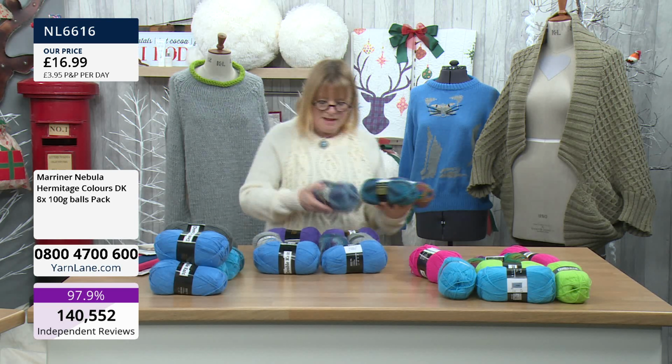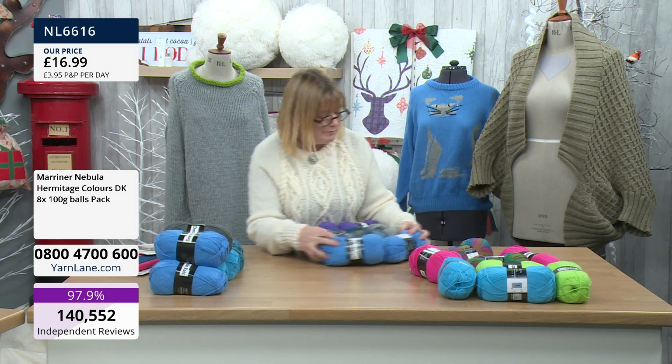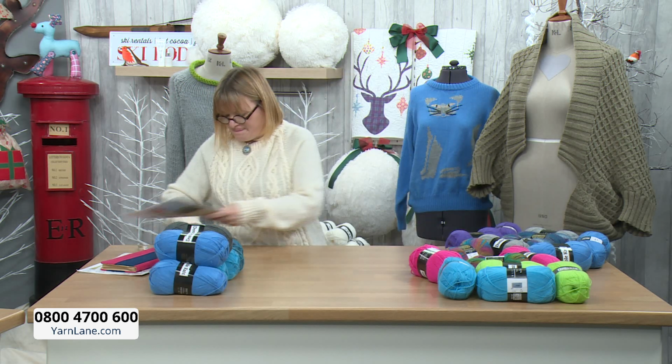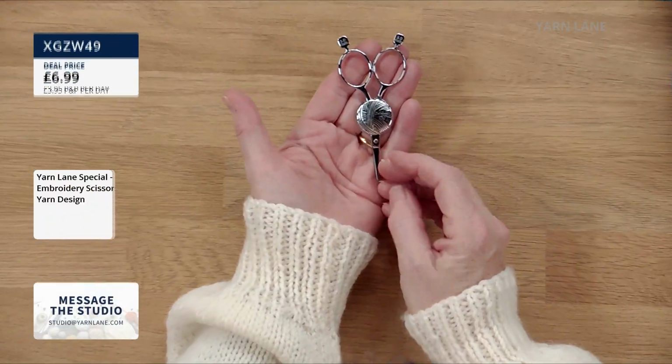Okay? So I'm just going to recap. Oh, let me move my yarn out of the way. The Yarn Lane special today is the scissors. So popular, hardly surprising.